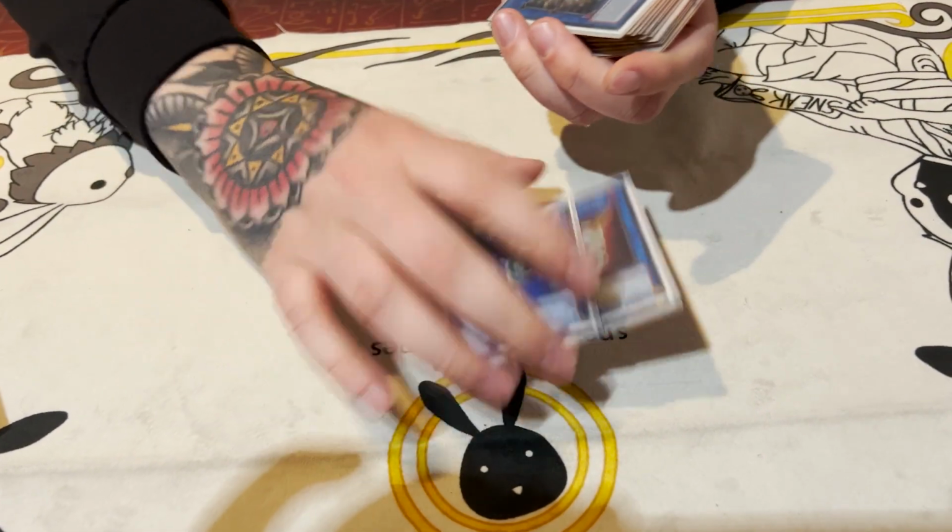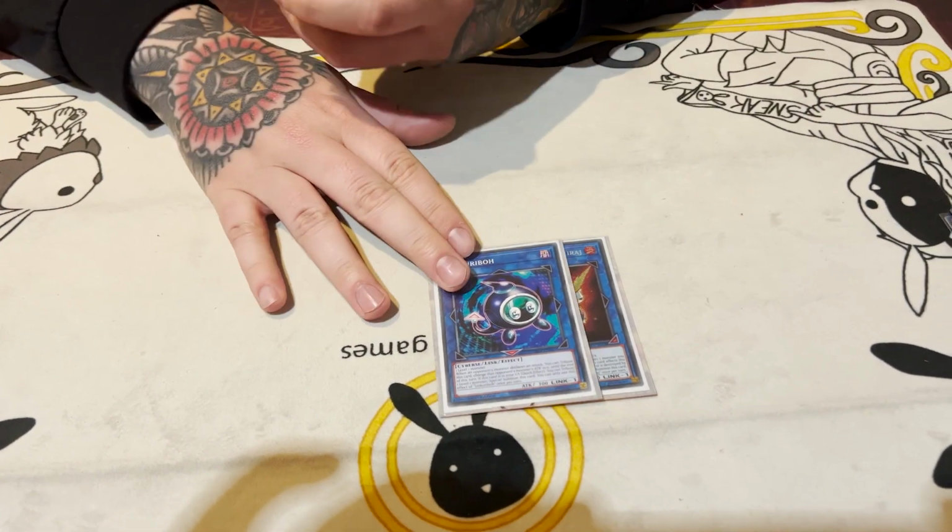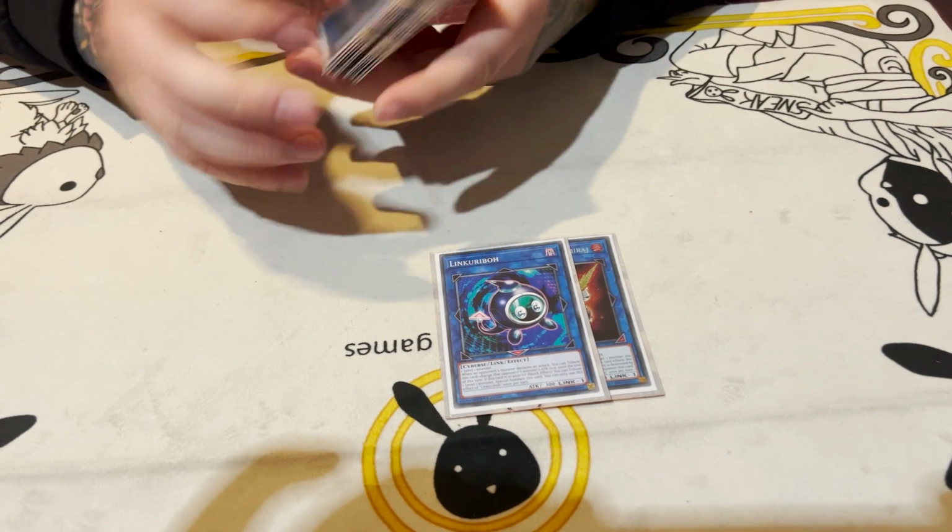Link Karibo, which is good, level 1 Link, and it's also a Dark, comes up with Chaos Ruler sometimes when you don't have a Dark in the grave.